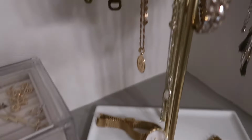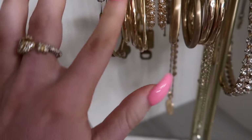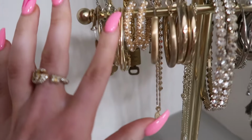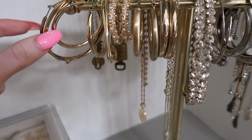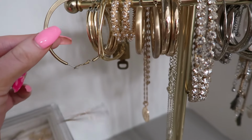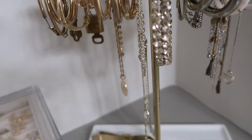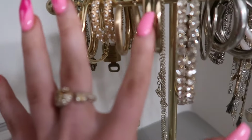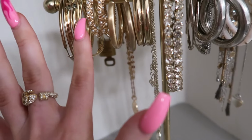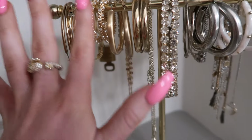I don't know. Okay, so then right here I have all my earrings that aren't in this little drawer. So I just have a bunch of random gold hoops. I would tell you guys where they're from, but I honestly have no idea. I got a lot of these from Princess Polly, I think. Oh, and Target, I think, for these. Why? Okay, I'm mad. Why am I doing this? Oh, yeah, so Target, probably boutiques for these, I'm pretty sure. Yeah, I think this was at an Ivy and Leo.